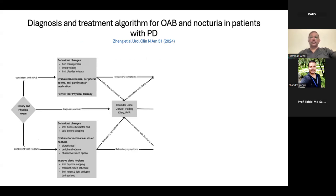So as we've talked about, we need to not only take a proper history, but see what could be the potential factors. A bladder diary is probably one of the first things that you would like to do before any intervention is planned. And the bladder diary will tell you if there is an issue with behavioral disorder, which means that the patient is probably taking much more fluids than he ought to.